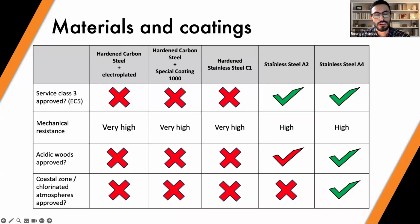And they are classified in this chart regarding the use on service class 3, their mechanical resistance, their suitability to use with acidic woods, and suitability to use near the coastal zones. So for the harder carbon steel version, as you can see, it is suitable for use in service class 1 and 2, and it has very high mechanical resistance, but well, it cannot be used on acidic woods and coastal zones.